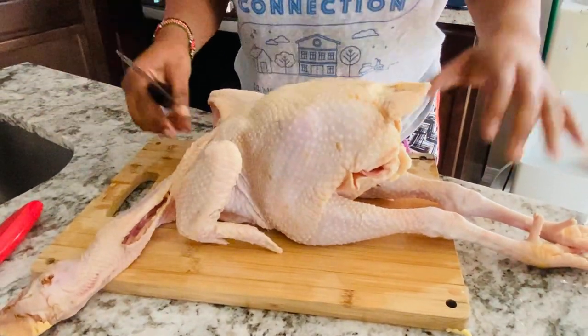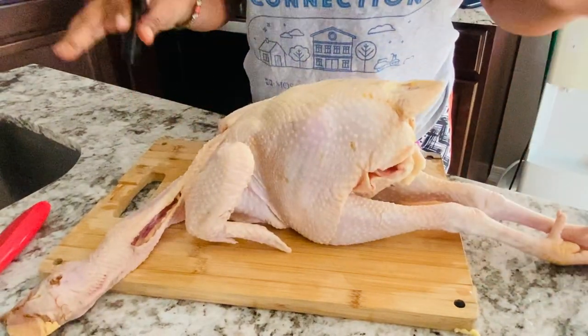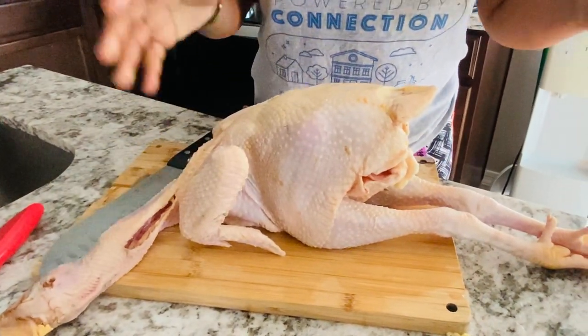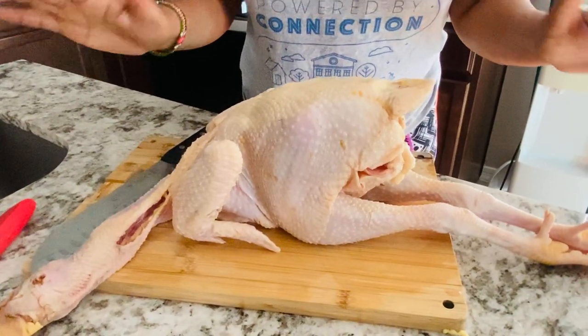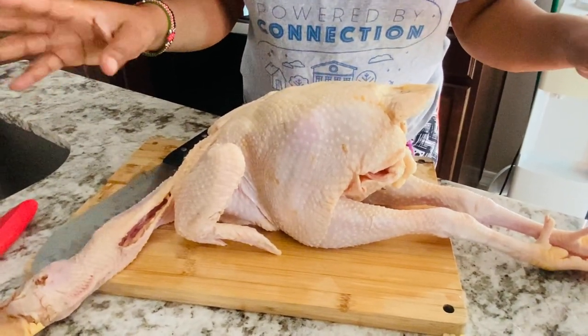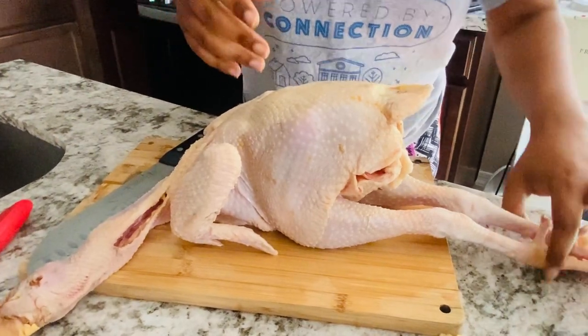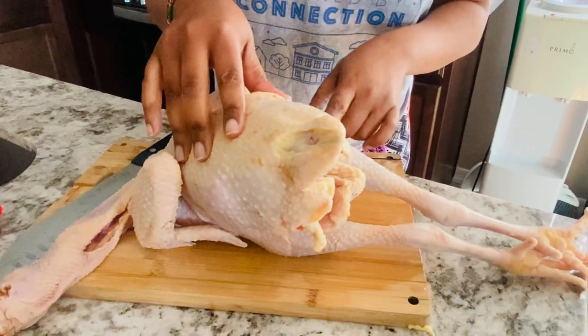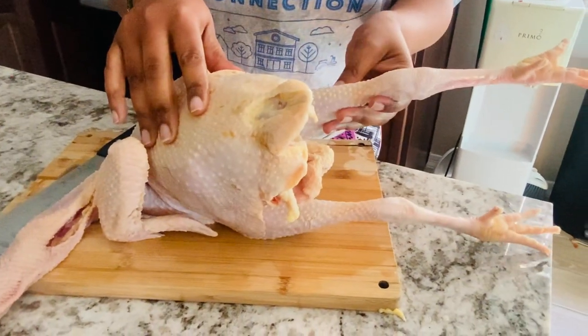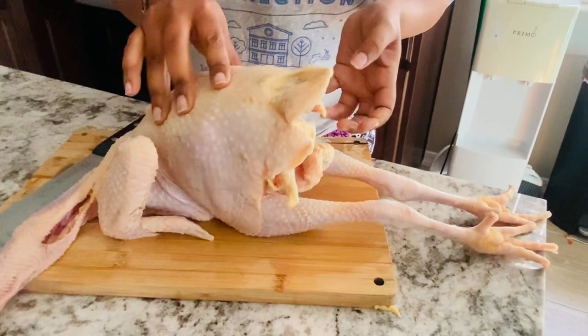Now, which parts of the chicken do human beings eat? Human beings can eat any part of the chicken they like. Whatever makes you happy, eat it. Some people eat the feet. I don't eat the feet. I just eat the drumsticks and the thighs.